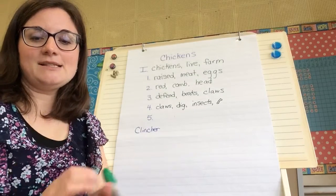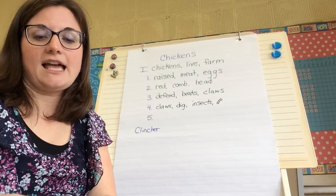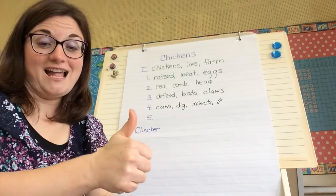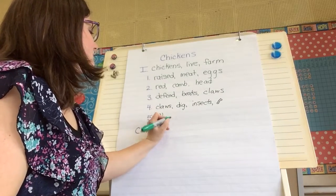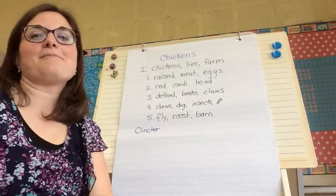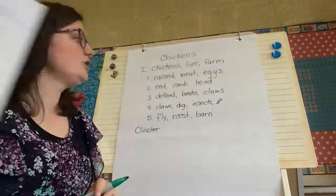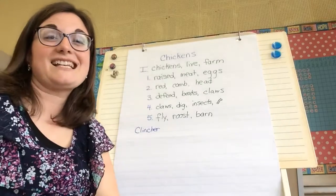Okay. And my last one that I put is that they can fly to roost in the rafters of a barn. Okay, so I'm going to pick my keywords there. Fly, roost, and barn. Okay, so the first was my topic, chickens, live, farm, and then the numbers 1, 2, 3, 4, 5, which you have to write on your keyword outline page, is the 3 keywords and or symbols or pictures or numbers to tell me your facts about chickens.